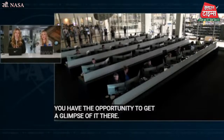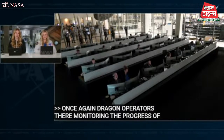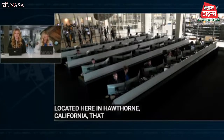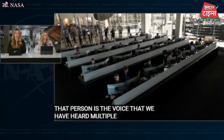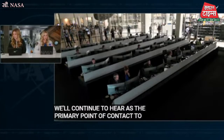Once again, Dragon operators are monitoring the progress of Dragon through this reentry phase. That is SpaceX Mission Control, located here in Hawthorne, California. That is also where the crew operations and resource engineer is seated. That person is the voice that we have heard multiple times and will continue to hear as the primary point of contact to the crew on board Dragon Freedom.